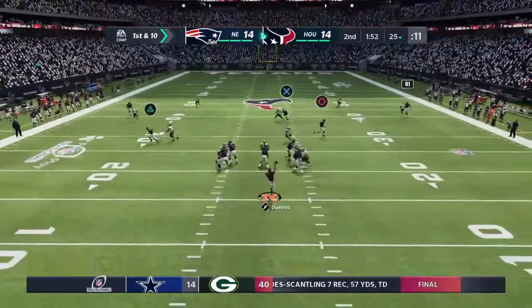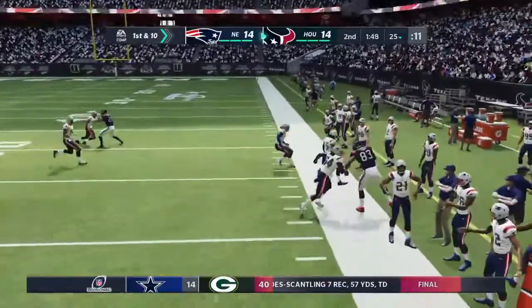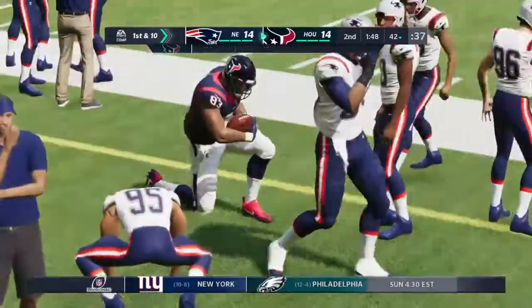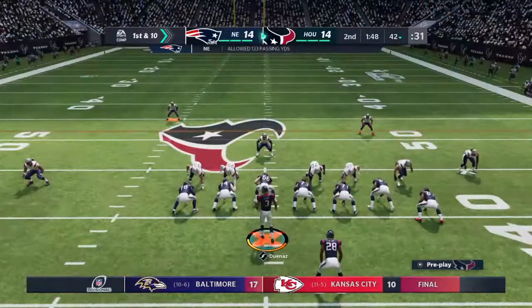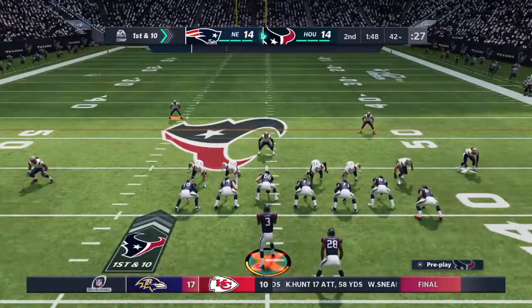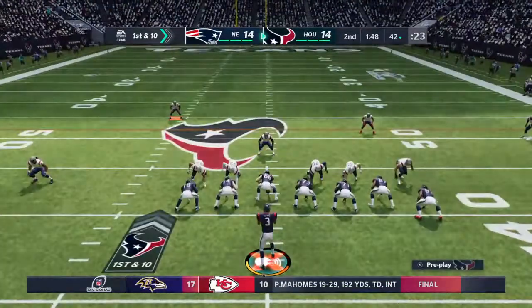Trying to shake off the interception from the last drive. He'll look to throw. To the right side and complete to Thomas. That's good. And past the 40 before he's out of bounds. 17 yards on the catch and run. It's a first down. Good strong throw and catch right there. And so far in this game, the alleys have been open for them to get completions, and they're taking advantage of it.